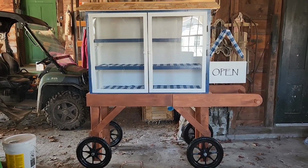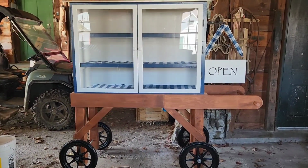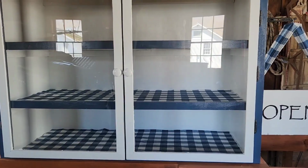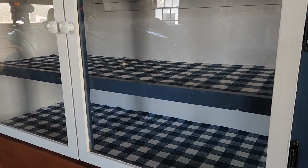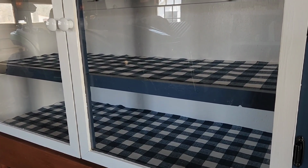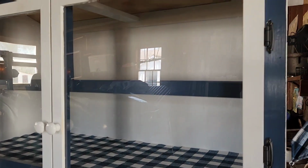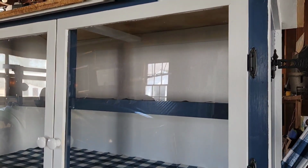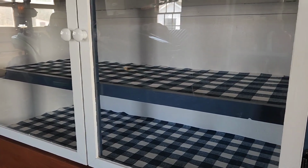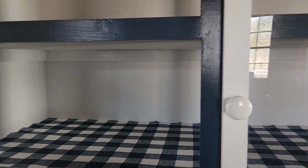Okay, so this is a look at the brand new Old Tavern Farm cookie cart. As I said, Jeff spent the winter building this for me, and I have just finished lining the shelves with some fabric. I had bought this fabric about 4 years ago, and I had it in my sewing room in my stash of fabric supplies, and I just happened to realize that it perfectly matches the colors that we have painted on the cart. I thought, well, gosh, that'll be cute because I'm kind of a gingham addict. I really need an intervention on the gingham, but I don't care. I love it.